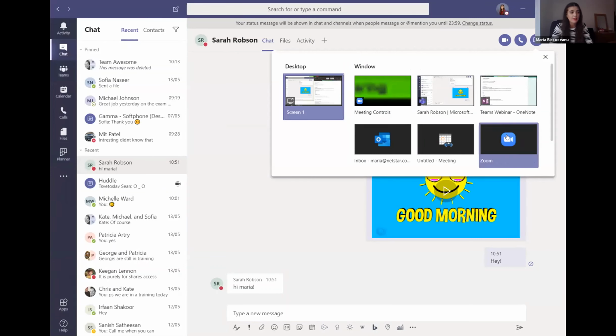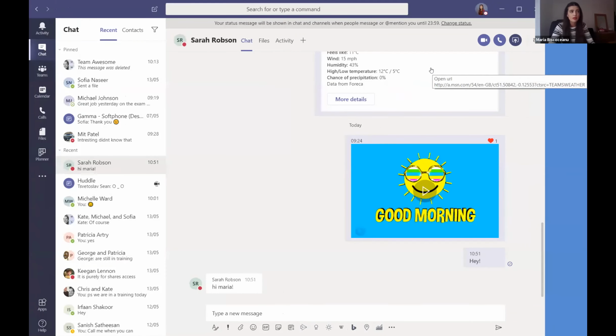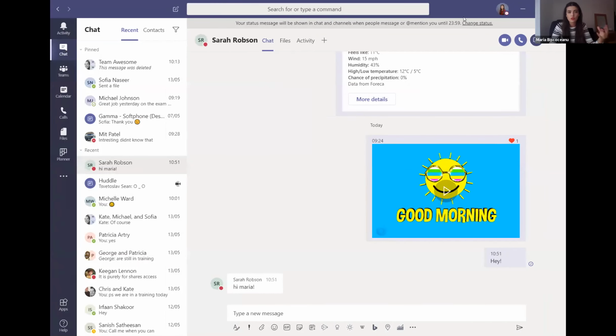with that person. I saw a question pop up in the Q&A section, whether you're able to share a single application or not. You're able to share your whole screen actually, or choose individual applications that you'd like to share and then swap between them. For the purpose of the demo, just to make sure that we do have the right focus, I'm only sharing Teams, but you are able to share your whole screen.